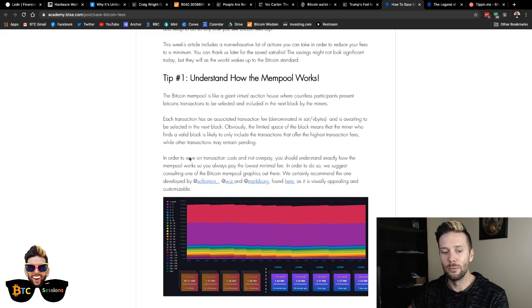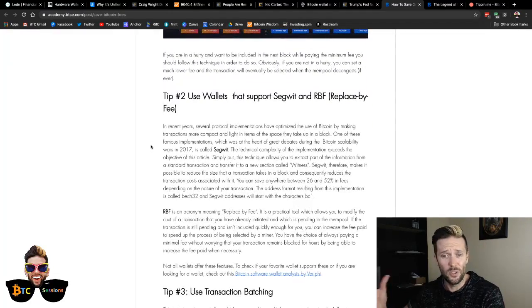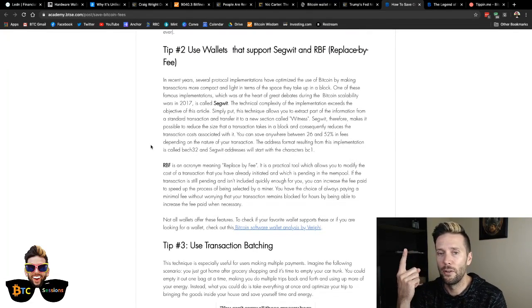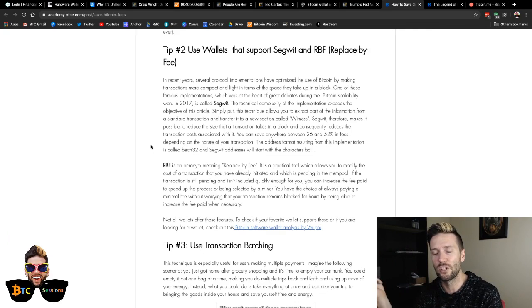You need to be able to look at that and understand what fee point is going to take how long to get through and added to the blockchain. Secondly, using wallets that support things like RBF and SegWit, which ensures, one, that you're using an efficient amount of data when using transactions, but also being able to bump your fee if you find that it's not going through as quickly as possible.